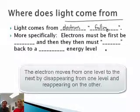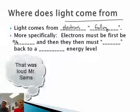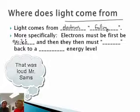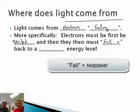So, more specific, electrons must first be excited. You have to get them excited. They like to live at a lower energy level, which we talked about before. And then they must fall. Not really fall, but go back down to a lower energy level.